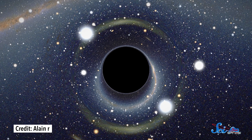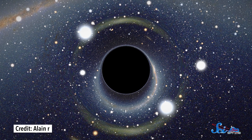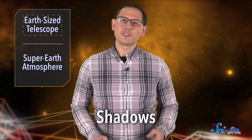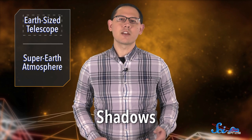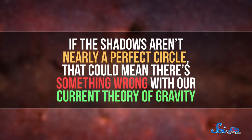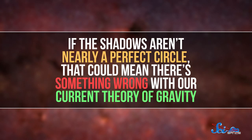Researchers also expect to see light from the parts of accretion disks behind black holes, because the light's path will get bent by the extreme gravity. Images of black holes could help us learn about things like why M87's black hole has huge jets of particles coming out while our galaxy's doesn't. And the shape of the dark parts of black holes, called shadows, will also teach us a lot about how gravity acts in a regime we've never tested before. If the shadows aren't nearly a perfect circle, that could mean there's something wrong with our current theory of gravity.